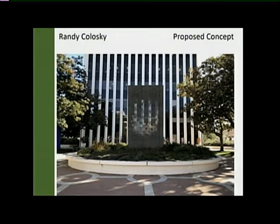So the piece Randy Koloski is proposing for King Plaza is based on a continuing lineage of work made with engineered ceramic blocks. The sculpture is made of an incredibly strong high-fire ceramic called mullite. The blocks are joined together with cement as a monolithic form in the lineage of reductive minimalist sculpture.